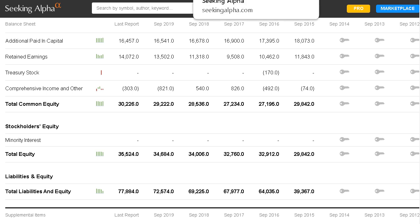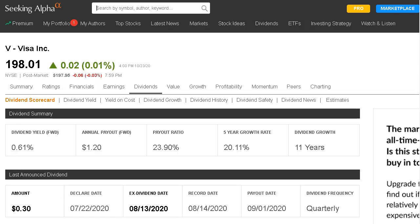So of course we saw Visa's share price growth. Their share price has grown by over 150% in the past 5 years, and that is the main return factor for Visa. But they also do provide a nice dividend to shareholders that is only 0.6%. They're only paying out around 24% of their earnings in the form of that dividend, but they are growing it at a very fast rate, averaging over 20% annual dividend growth over the past 5 years.